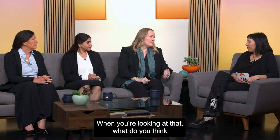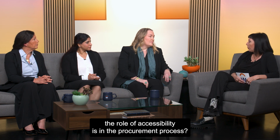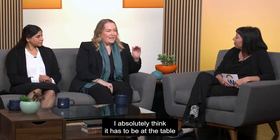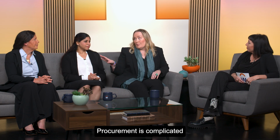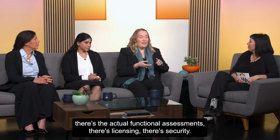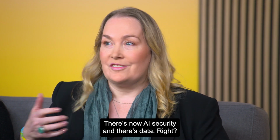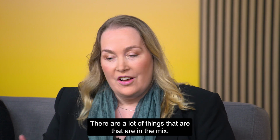When you're looking at that, what do you think the role of accessibility is in the procurement process? Do you think it can have influence over the whole process? I absolutely think it has to be at the table with all of the other considerations. Procurement's complicated. There are a lot of stakeholders. There's budgetary costs, there's the actual functional assessments, there's licensing, there's security, there's now AI security, and there's data, right? There are a lot of things that are in the mix.